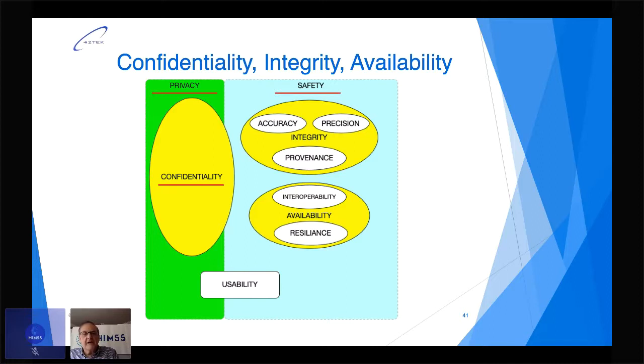But from a safety perspective, I think integrity is also important. You need the right data. You need to know where it came from. You need that data to be available when it's needed and available within the system the way it is needed. And usability is even a factor, because if you're inundated with too much data, it's hard to know what's going on. Or if the user has difficulty getting the device to work properly, that's a problem too.